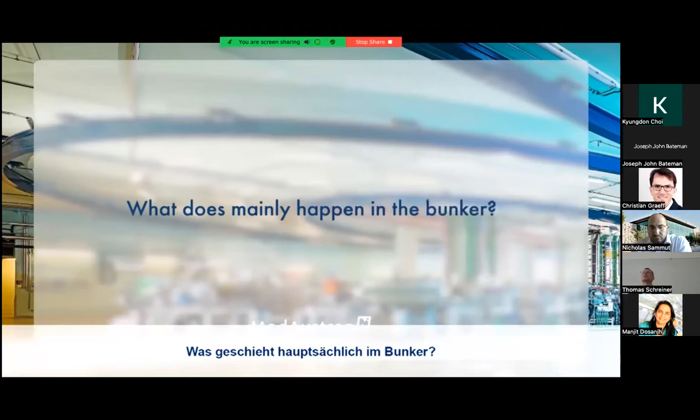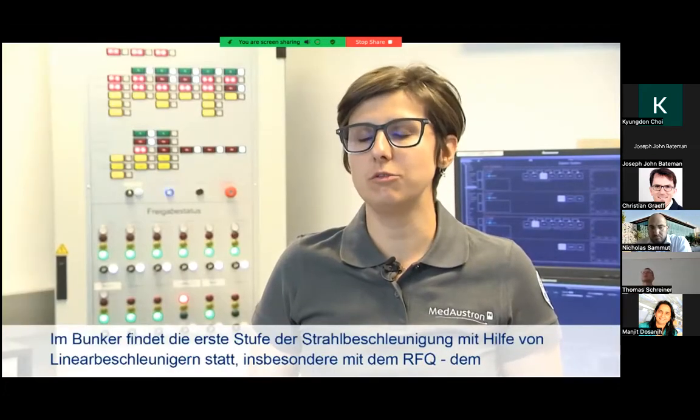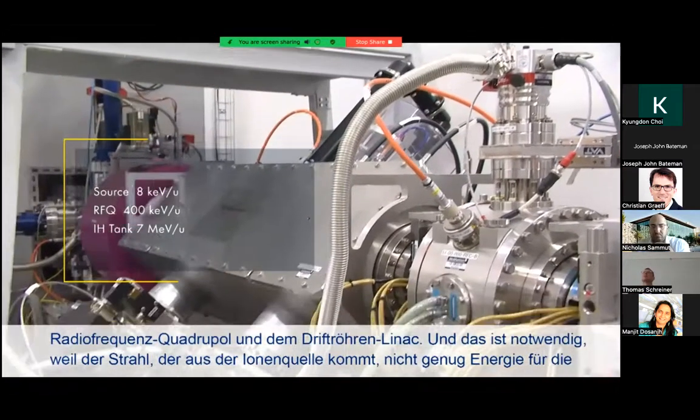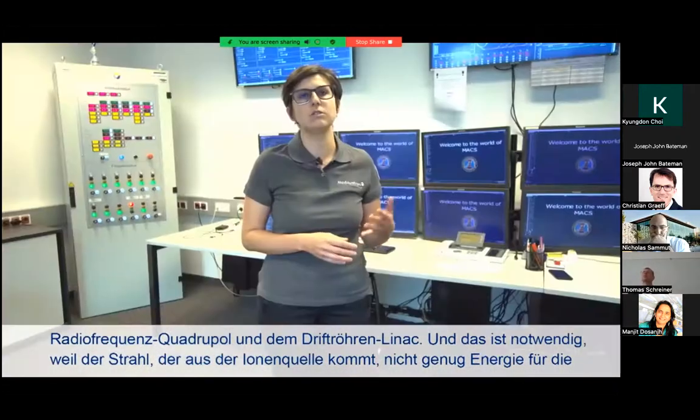What does mainly happen in the bunker? In the bunker, the first stage of beam acceleration takes place by means of linear accelerators, in particular the RFQ, the radio frequency quadrupole, and the drift tube LINAC. And we need to do that because the beam that comes out from the ion source does not have enough energy for the cancer treatment.